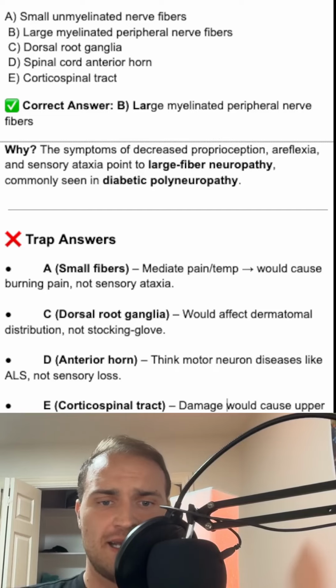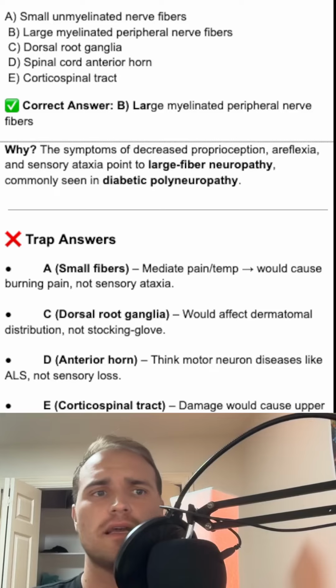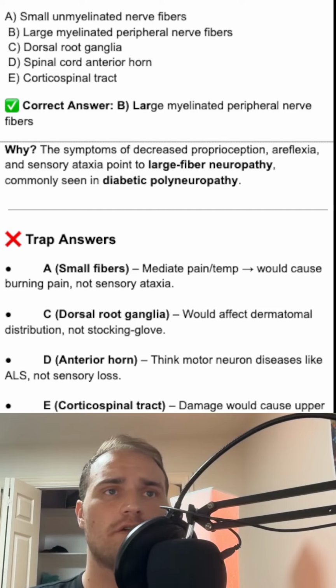Because in diabetes the nerves are the first to go, but the damage reveals itself in every unsteady step, with ataxia at the end of it all. So: stocking-glove sensory loss, absent ankle jerk, positive Romberg sign, large myelinated peripheral nerve fibers are damaged first.